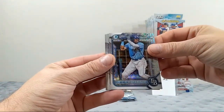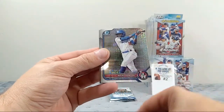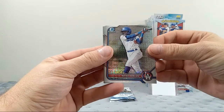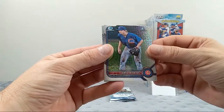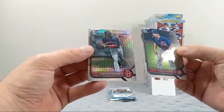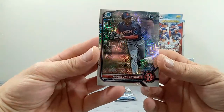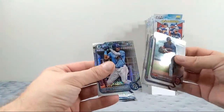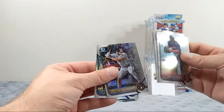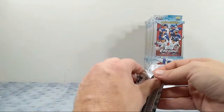Willie Vasquez, Bowman first. Joey Weimer, Bowman first for Milwaukee. Rainey Doncone, Bowman first. James Triantos for the Cubs, Bowman first. Oh, all five of them. Edison Paulino for Boston. Like I said, I'm not too good with these prospects, but any Bowman firsts, I know you hold. Bowman firsts are what you want.